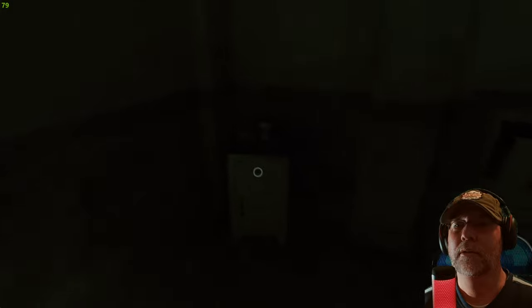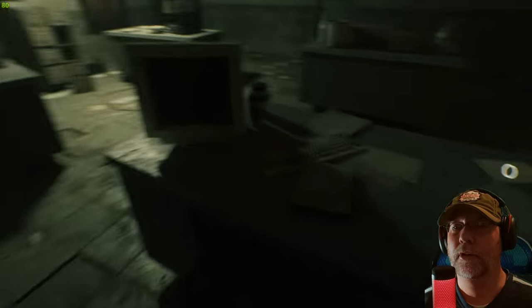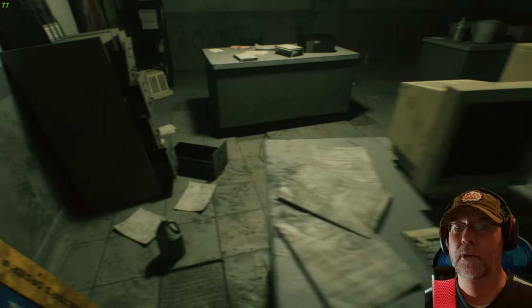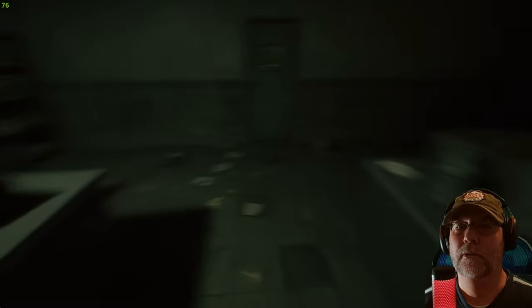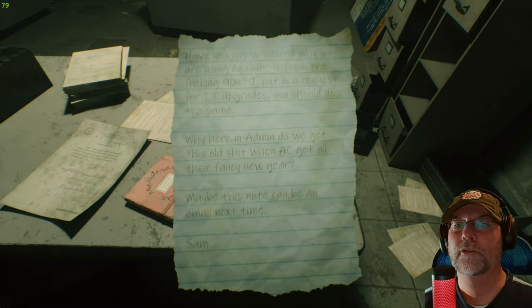Except the future? What? Okay. Battery. Oh, thank you, battery. I have a feeling we're going to go through a lot of stuff here. Batteries don't last. They are cheap. Mega cheap batteries. What was that? What's this?